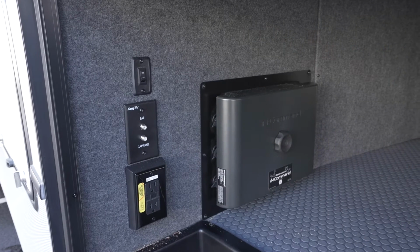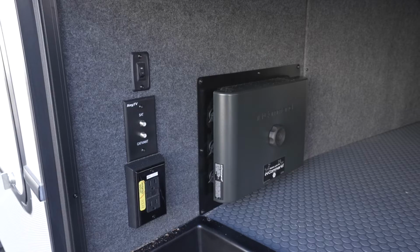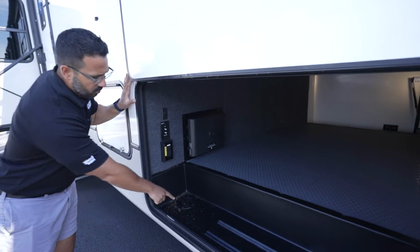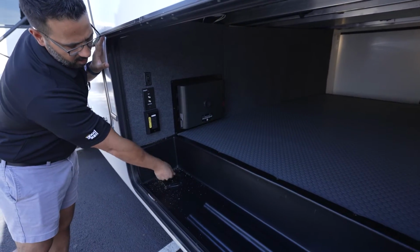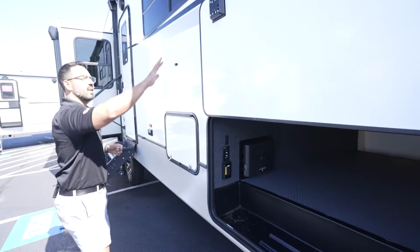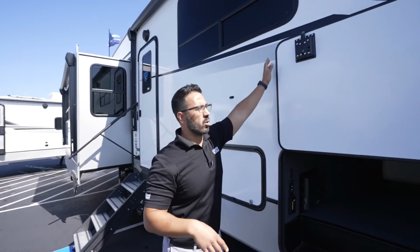You do have mechanical buttons, little toggle switches, that give you a little bit of redundancy, some manual override, and on TV hookups here as well. Something that they do, if you notice, it's a little dirty. I need to vacuum that out. But you can undo this. That way you can drop your cords right down here and have them outside so that you don't have to have your garage storage door open.